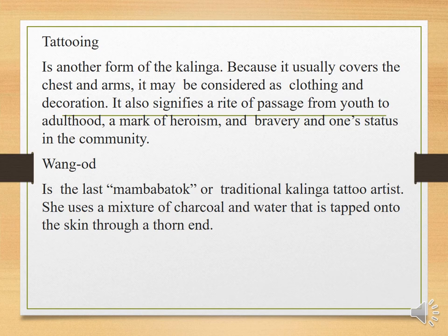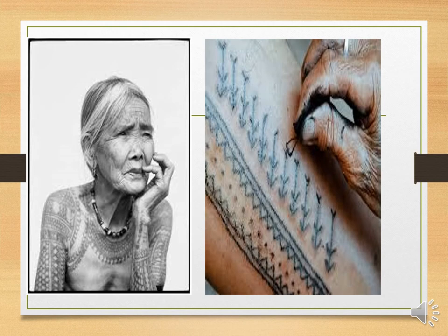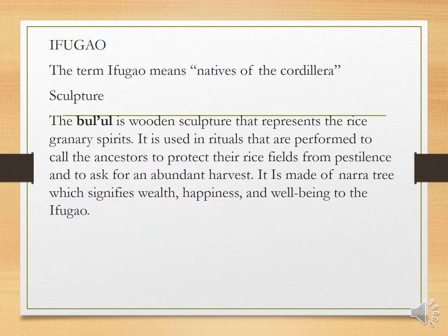Tattooing. Tattooing is another art form of the Kalinga because it usually covers the chest and arms. It may be considered as clothing and decoration. It also signifies a rite of passage from youth to adulthood, a mark of heroism and bravery, and one's status in the community. Whang-od is the last mambabatok, or traditional Kalinga tattoo artist. She uses a mixture of charcoal and water that is tapped onto the skin through a thorn. So this is the example of Whang-od and tattoo. So that's the tattooer.